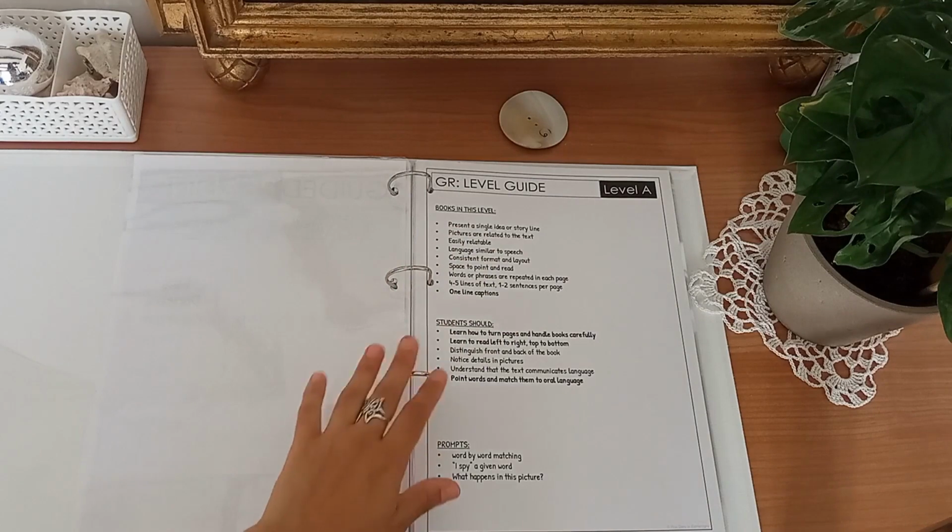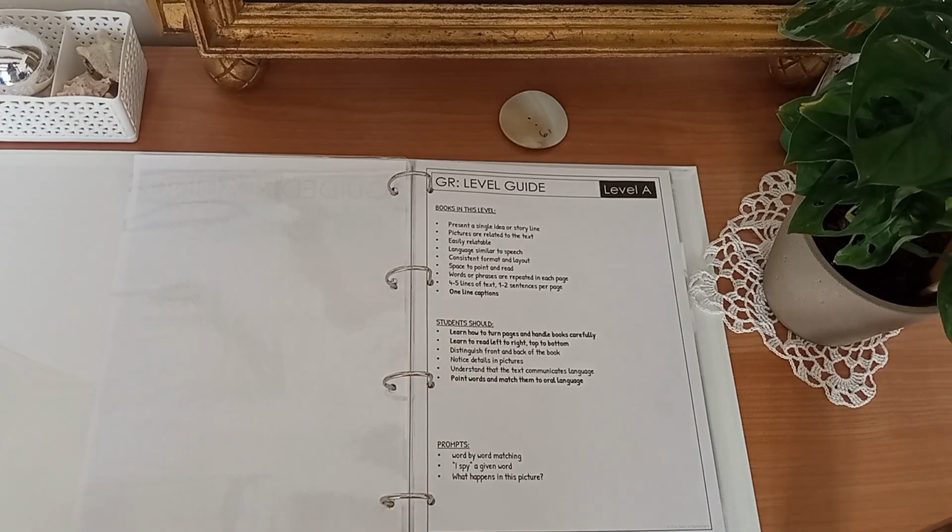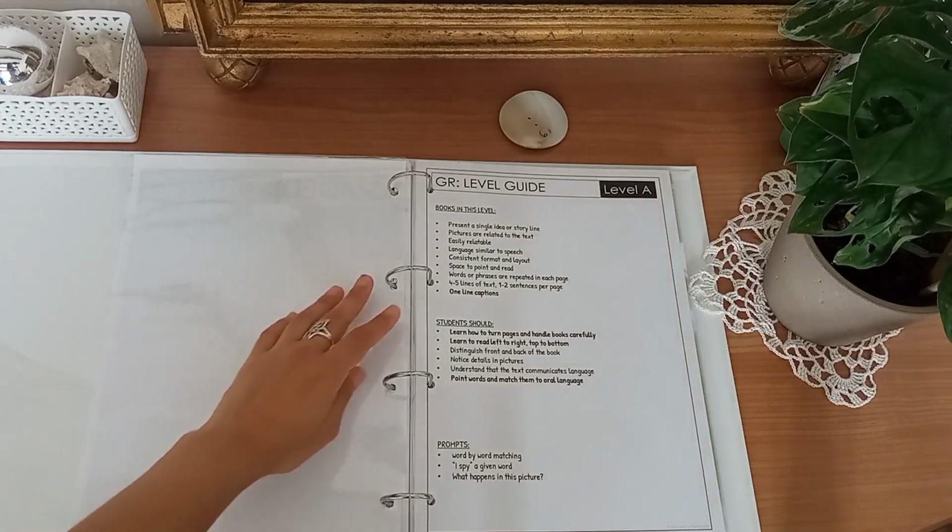So for example, in level A, the books in this level have a single storyline, the pictures are related to the text, they are relatable, the language is similar to how you speak. You have a space for the kids to point and read. There are just 4 lines per text or 1 or 2 sentences, etc.